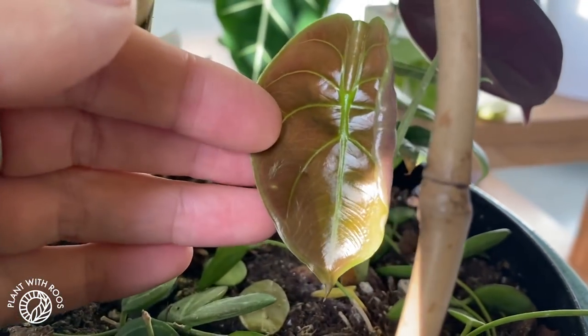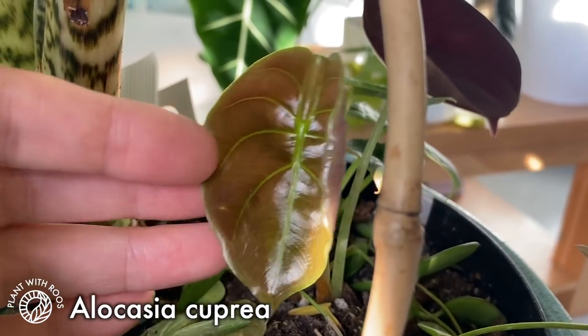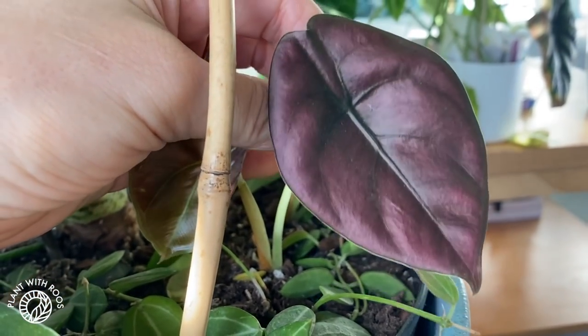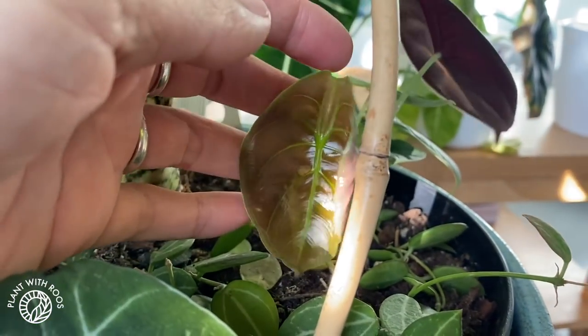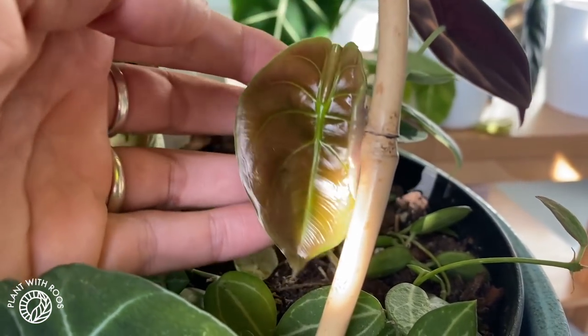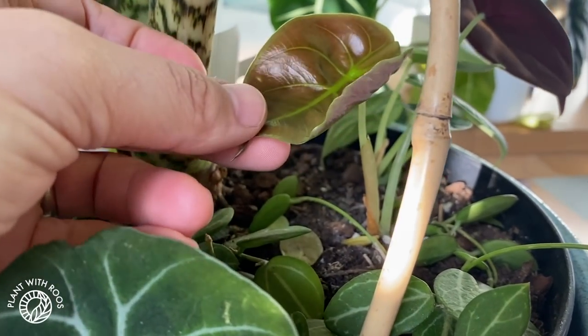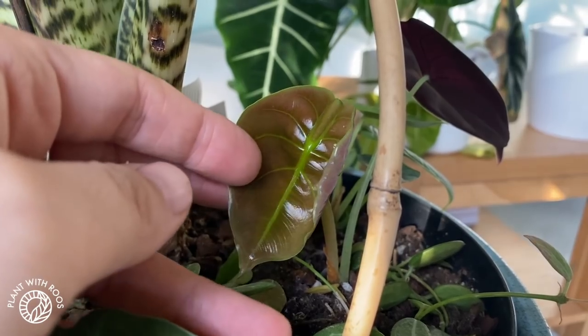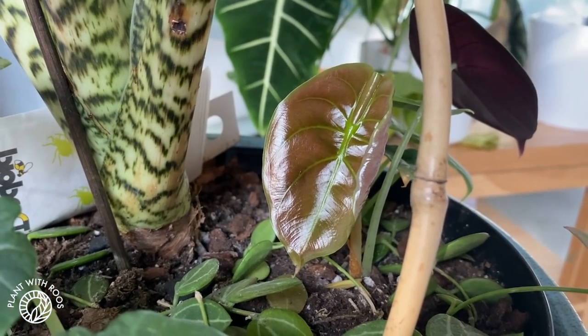Here is an Alocasia cuprea baby that I took off the mother plant. Here is the other leaf, super nice and red and shiny. Very cool. And this is the new one, so that is quite happy. I gave a lot of those to my friends, so I hope that my alocasias have spread across the Netherlands.